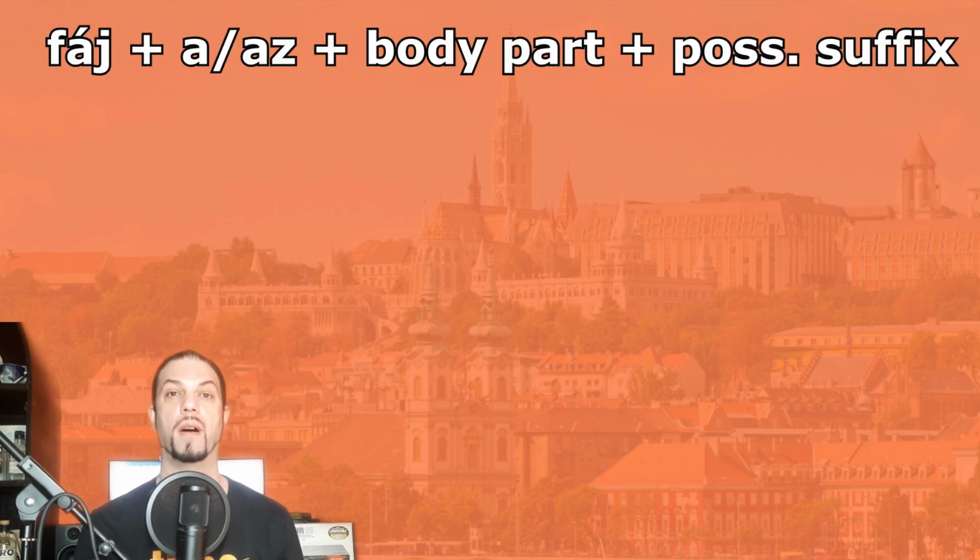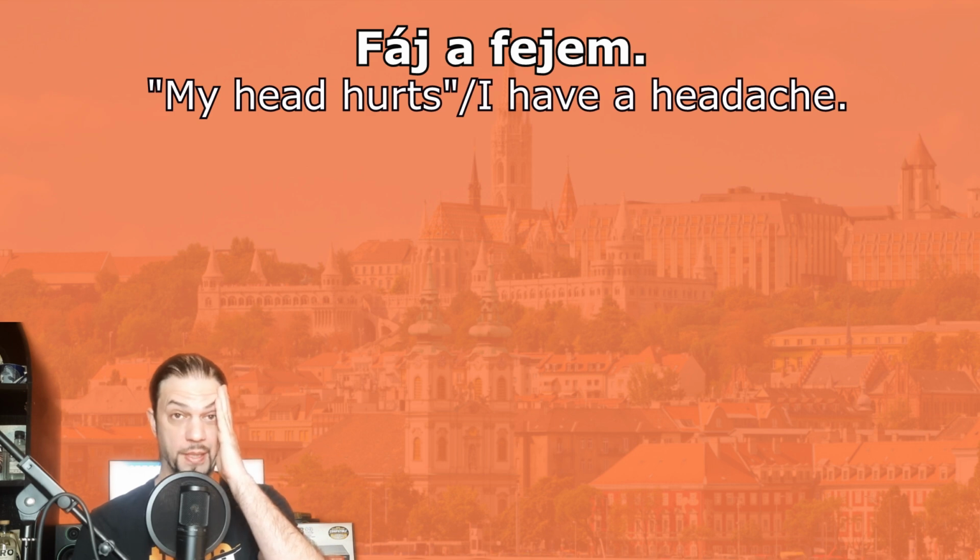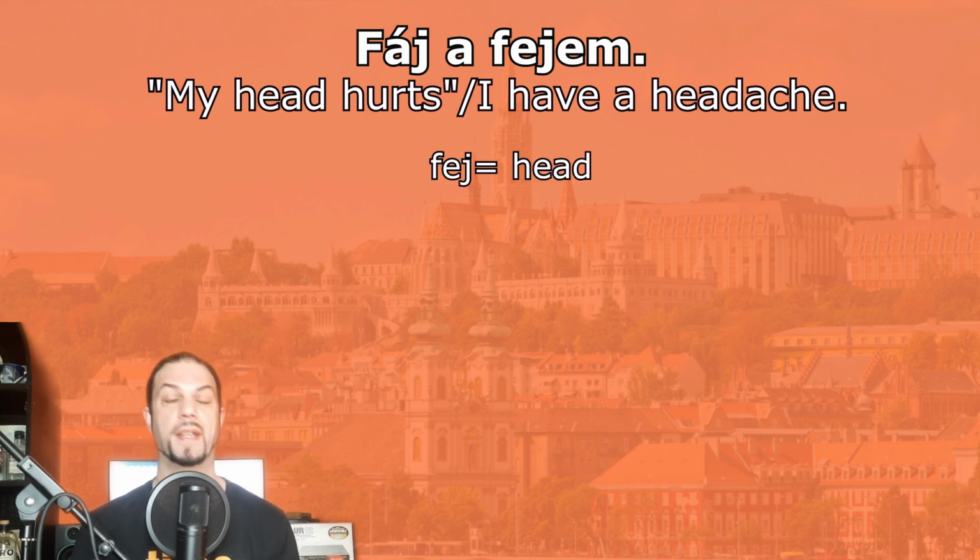Now, if you want to say my body part hurts, then the pattern looks like this. Fáj plus a or az, which are the definite articles, plus body part plus possessive suffix. Let's put this into practice. Fáj a fejem. Literally, my head hurts, but this is how we say I have a headache. Fej means head, and it gets the M possessive suffix.